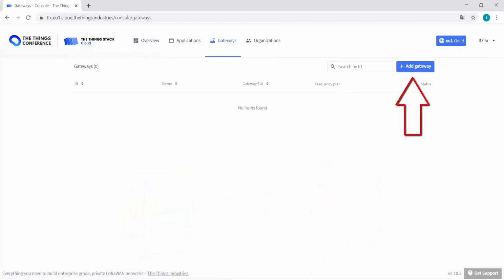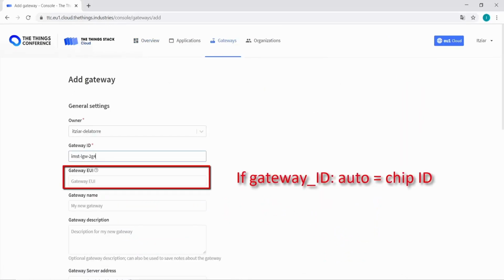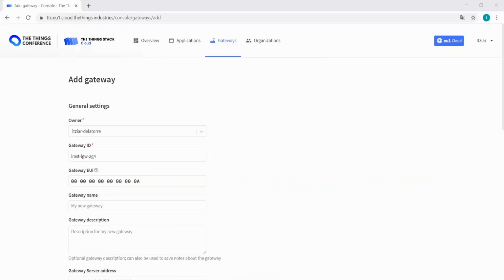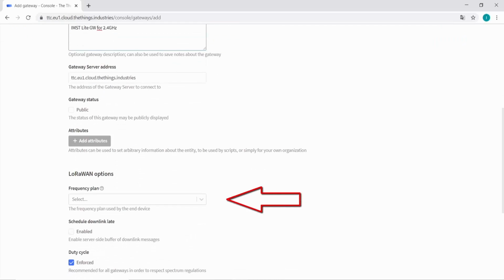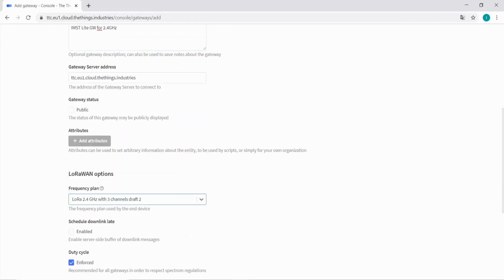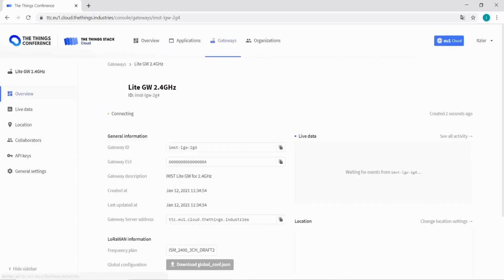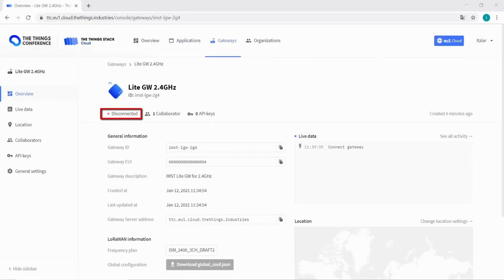And here, the gateway ID configured in the packet forwarder should be entered as the gateway EUI. But for this example, I will use a customized ID. After entering your gateway information, you just need to select the 2.4 GHz frequency plan. And once the packet forwarder is started on the gateway side, the status will change to connected to indicate that the communication succeeded.